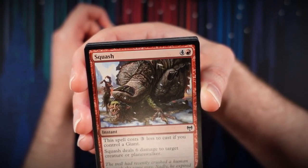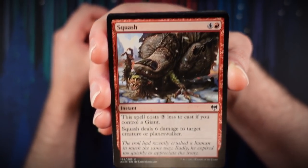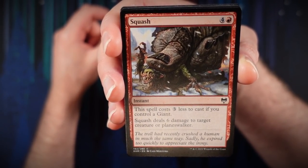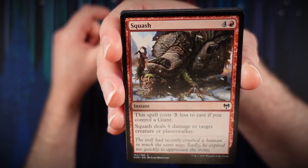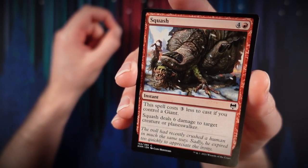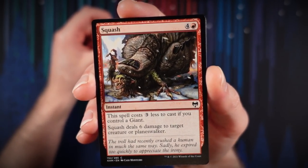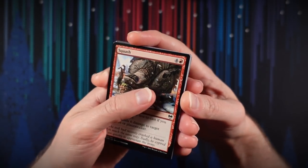At 3 less, that becomes much more appealing. That's 2 mana for 6 damage. That seems pretty good in a giant deck. The troll had recently crushed a human in much the same way. Sadly, he expired too quickly to appreciate the irony. I like it.